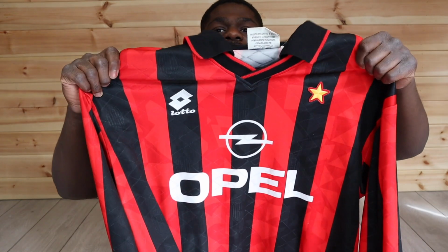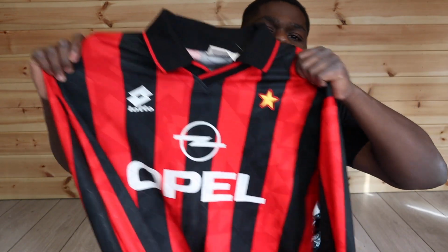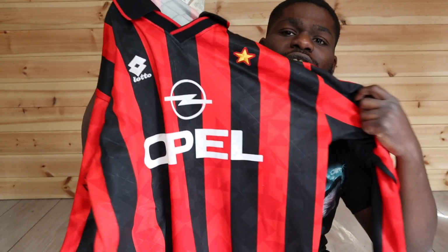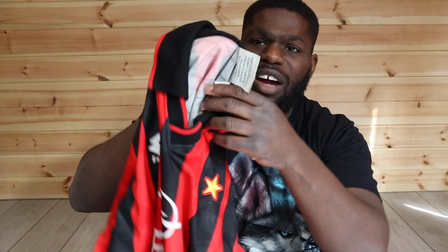So this is an AC Milan. Got the Opel, George Weah vibes. Look at that. It's not cracked or anything. It's just beautiful. Absolutely beautiful. Got the embroidered star and stuff. I was gonna wear it myself, but it's just a tiny bit too short. But I think I've already got a buyer for it. Someone's already bought it off me, but I wanted to show it anyway.